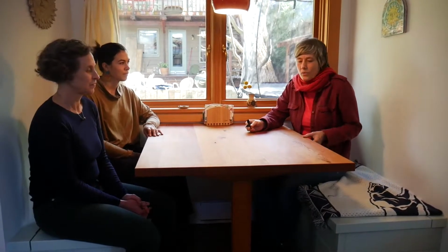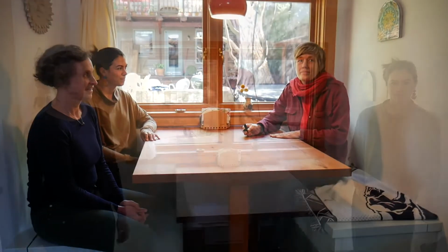Most of the wood used on this project is certified by the Forest Stewardship Council, FSC certified. The wood from this table was actually salvaged from one of our previous jobs. This is fir framing wood from a house in Berkeley.